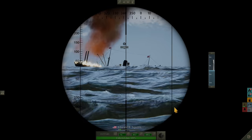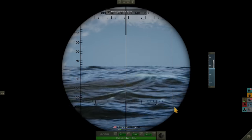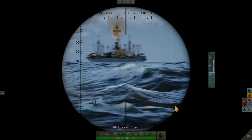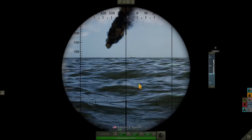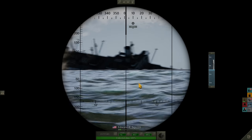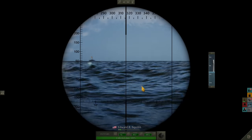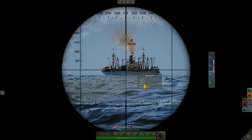Right, those two ships seem to be sinking. There seems to be no enemy escorts here. Right, there is another C3 freighter. Does that have deck guns? So it doesn't. Yes, it does. I'll be tempted to surface. So let's try and sink that other C3 freighter. That one's gone. That C3 is... it's gone, isn't it? But it's just kind of hanging there at the moment. Yeah, so let's see if we can get the other C3 freighter, and then we can surface and use the deck gun to try and finish the rest of this convoy off.